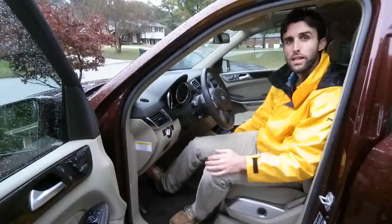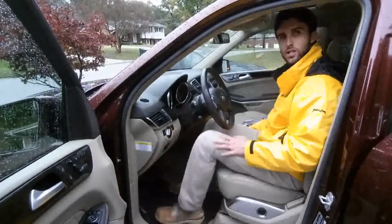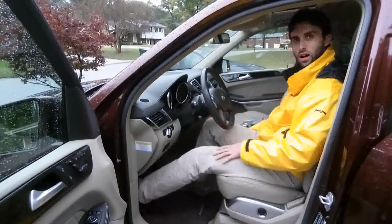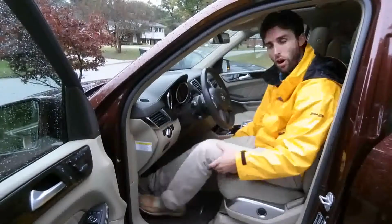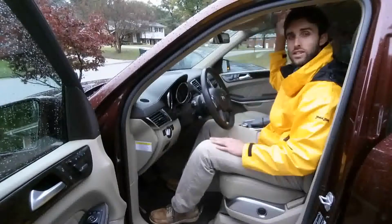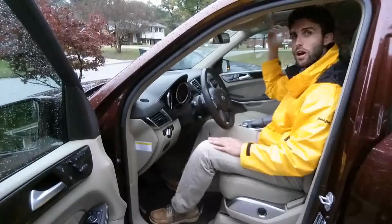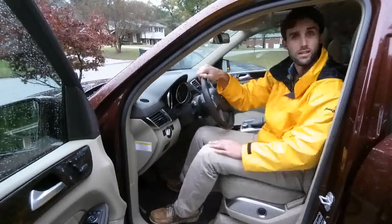Moving around to the front, space is very generous up here. We've got more of a chair-like seating position, as is typical of trucks and SUVs, rather than the more laid out close to the floor position in a car. Of course, legroom is generous. Headroom is also generous, so this does have the standard sunroof, not the optional panoramic sunroof, but I would think that the headroom space would be the same in both.